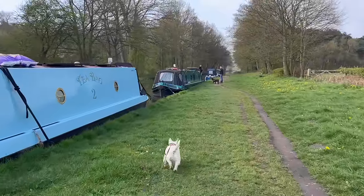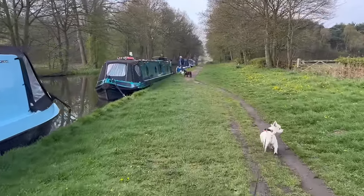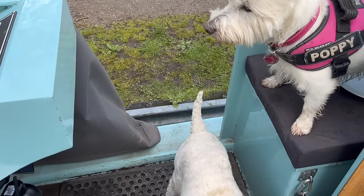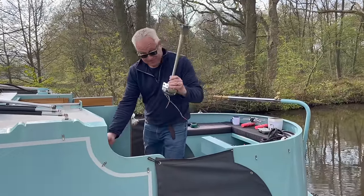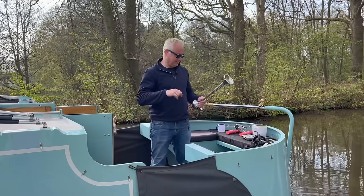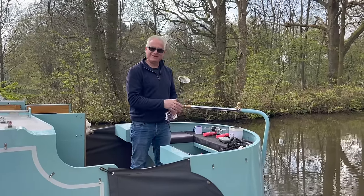Looks like their canopy's down now, so we should be good to go. Everybody's ready. Come on, boy. Good boy. Anthony's just given us a set of two horns he ordered. Ours is a bit pathetic, and we're going to see if we can wire this one up and make it work on our boat.